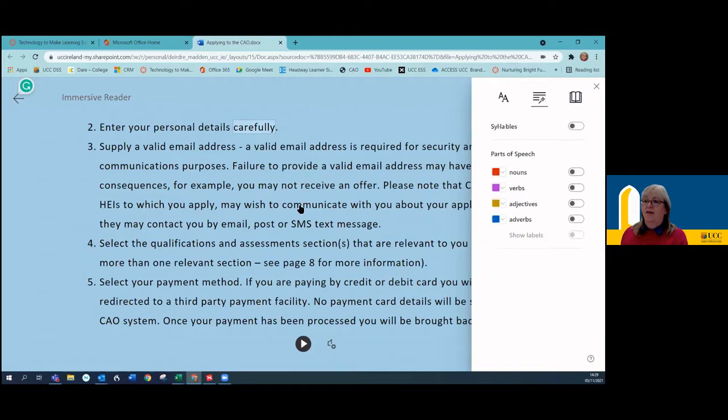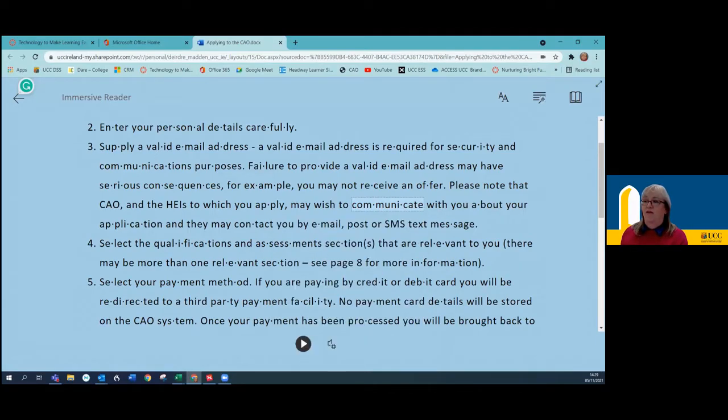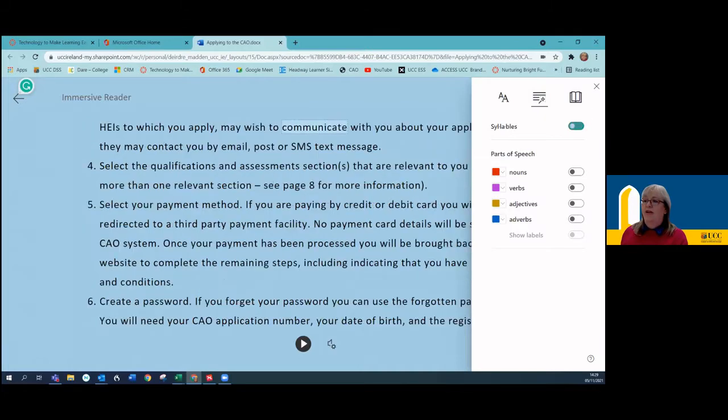In here, it will break down words like communicate that I might struggle with. It will break communicate down into its component parts. We can even have a translation tool that I'll illustrate, and it gives me an image to help me understand it also. And it will allow me to highlight nouns in a particular color or verbs in a particular color, depending on what I'm studying and what my task is or what the educator's task is.